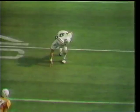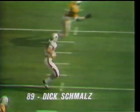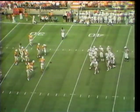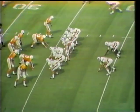Sullivan beginning to find his timing now. Smalls, little wrinkle in and out. And there comes that pass right on the target, and he's hit very hard, but he hangs onto the ball. That play went from the 44 of Auburn to the 35 of Tennessee. We have 5 minutes, 8 seconds left in the game.